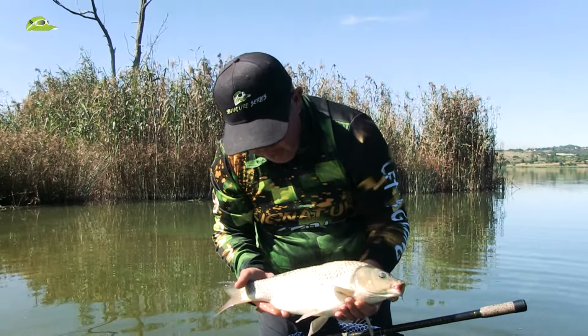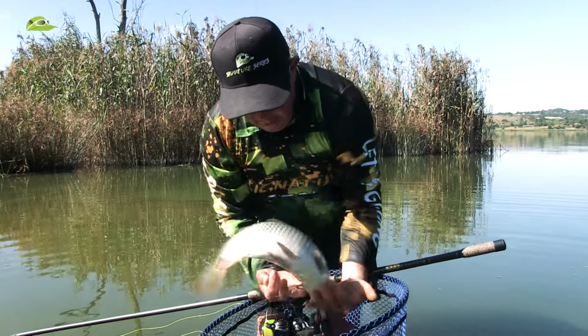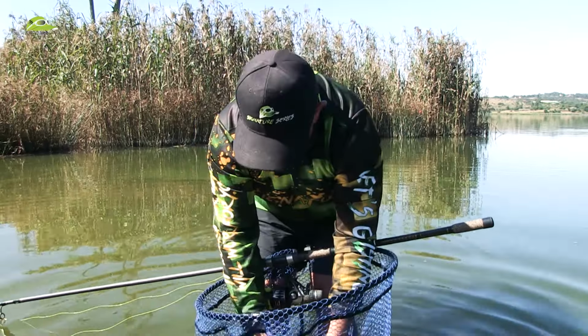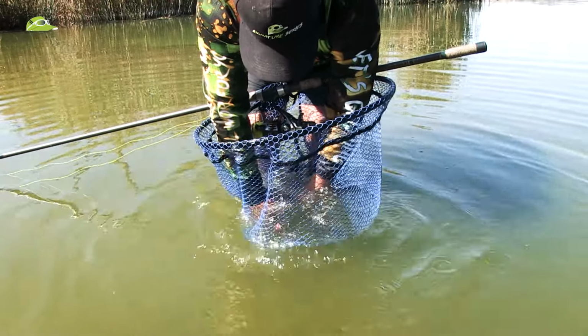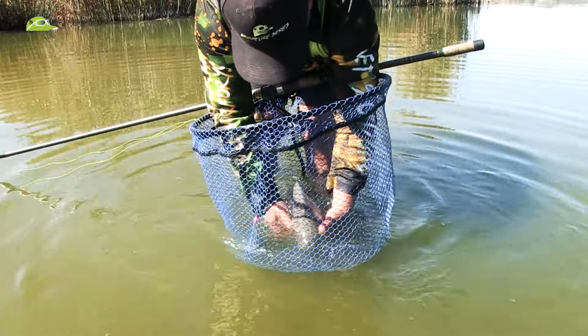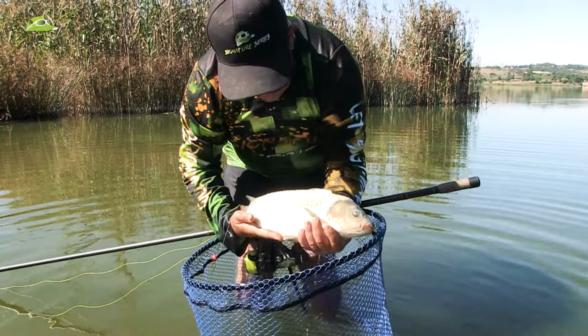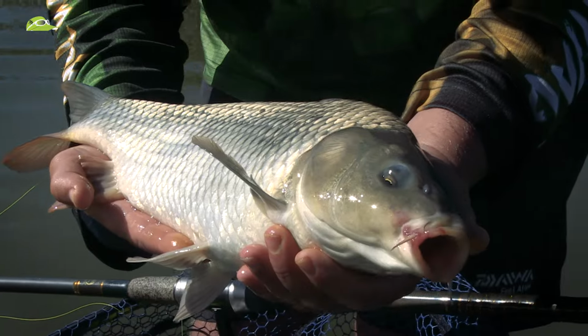There's a nice little fish. Also over 2 kilos. And it's going to jump, and that's the reason why we do it over the water. I could somehow feel it getting ready to jump. Show it to you once again and then release it. Come on now. Proper fish. Proper bank angling fish.